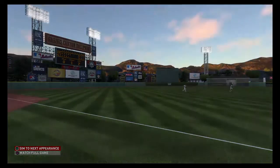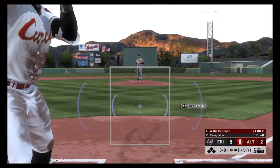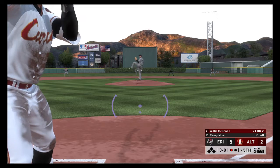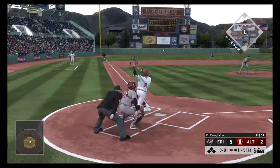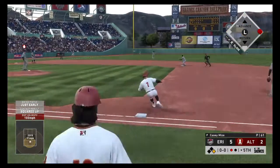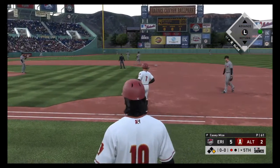So two runs on just one base hit, no errors, and no one left. Now batter. First offering on its way. Willie. This is line to left. That gets down, and he's got himself a base hit. Not going to be two. That way to find the sweet spot right there.